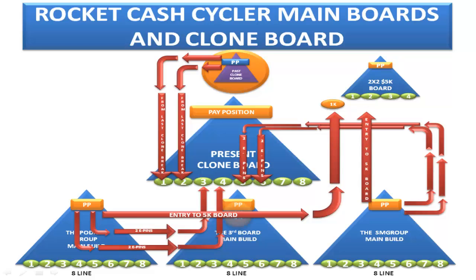And now another $1,000 is actually paid out to the person on the clone board 2x2. That makes it 2. Now the third board is coming into play. And the third board is either a partner group board or a SM group board.